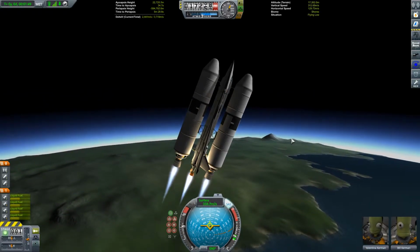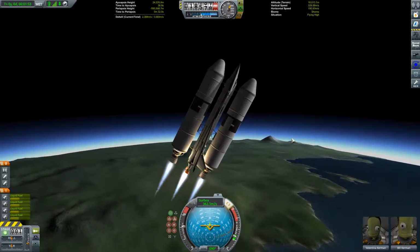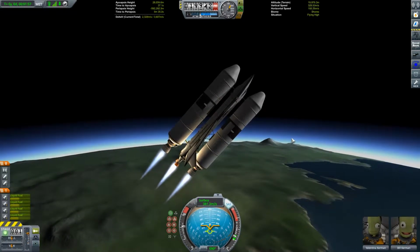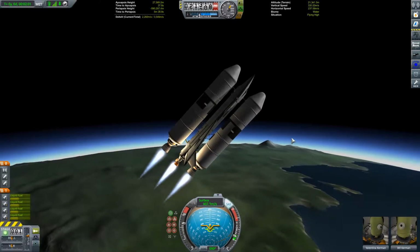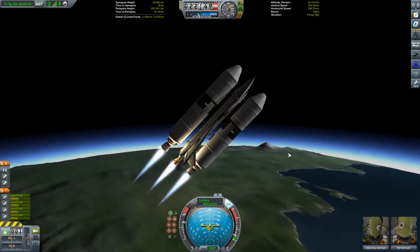How's our apoapsis doing? Getting up to 23,000. Let's start turning over a bit further, towards about 45 degrees there. Lovely. Just going to throttle up a bit as well as the atmosphere thins out.